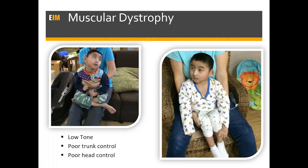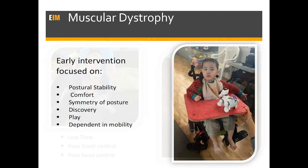So that little kiddo that we saw on the pillows before, obviously low trunk control, low tone. How can we create a nice posture for him, get him included, engaged? So doing a bit of a body segment range of motion assessment here, looking at where he gets engaged, where he gains head control. And with these kiddos, when they're very young, we really want to create postural stability and symmetry. Obviously making sure he's comfortable so that he can sit there for a couple hours and be engaged in other fun activities. Really at this stage, it's really about allowing him to engage, get active, be part of the family, be part of the school.